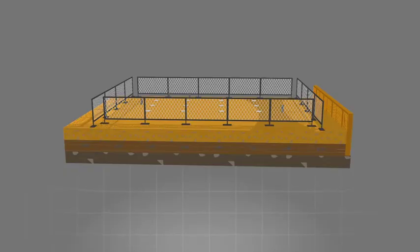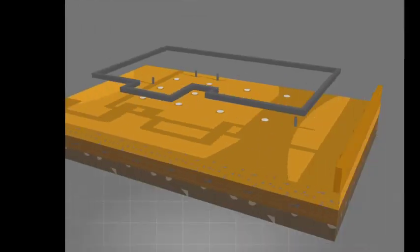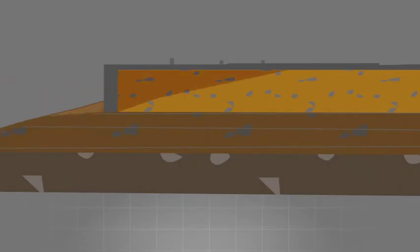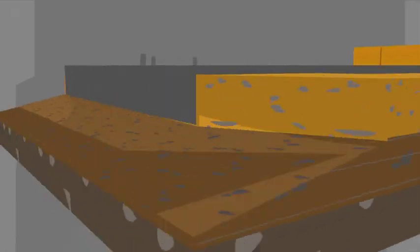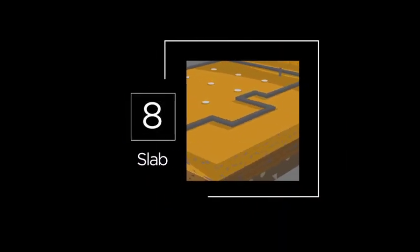Your builder will also determine whether drop edge beams will be required around the edges of the concrete slab. Drop edge beams are usually required for slabs where cut and fill has been completed for the site, as they are constructed to hold the fill under the slab. You now have a stable foundation and we can pour the slab.